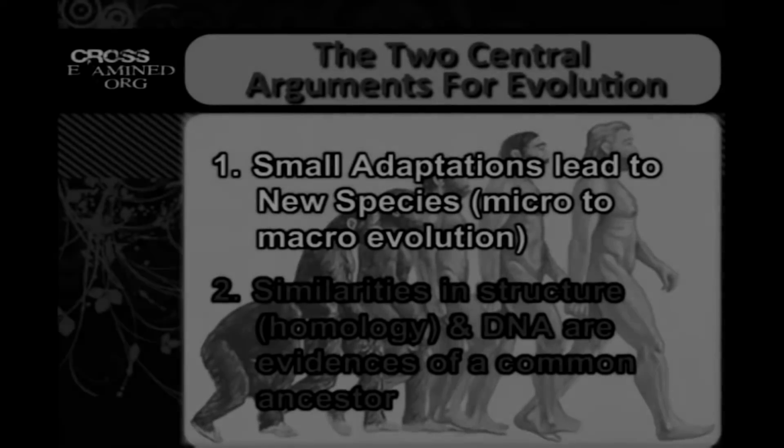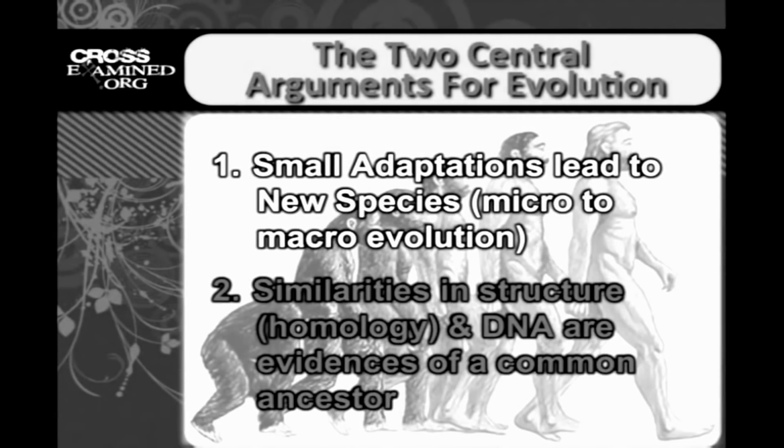Now, the second major area that evolutionists say point to macroevolution is similarities in structure, called homology.